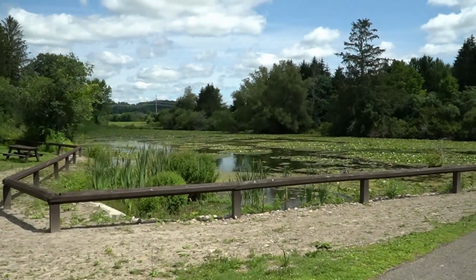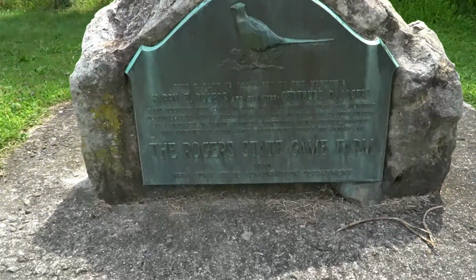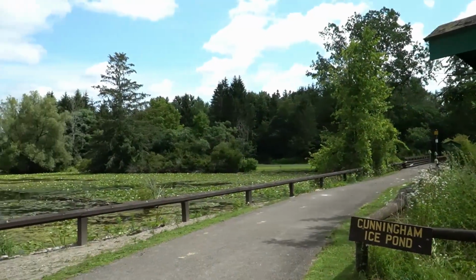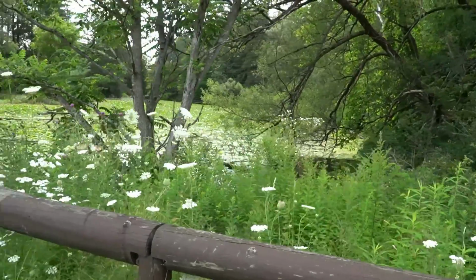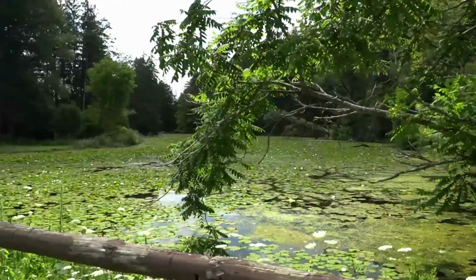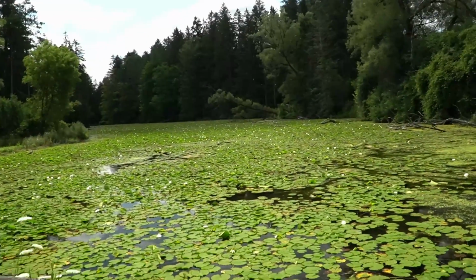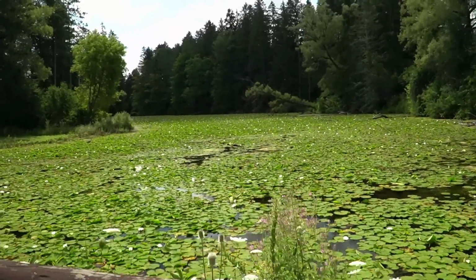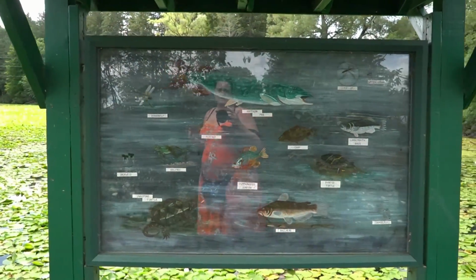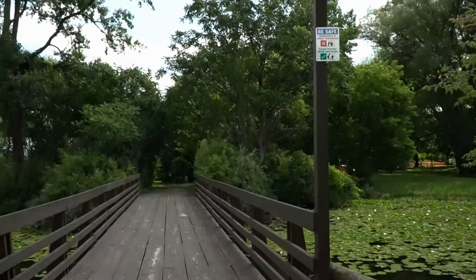Nice little pond. The Rogers State Game Farm. There are a lot of lily pads in this little pond. Very pretty. And here are the fish. Doesn't say particularly if there are fish in the pond or if it's just cool fish. And here we are, the bridge. This says no vehicles beyond this point.